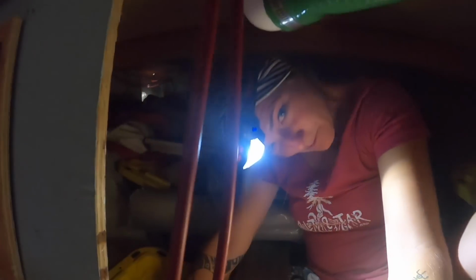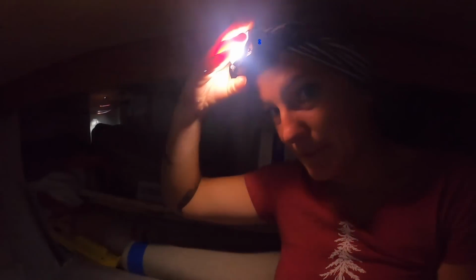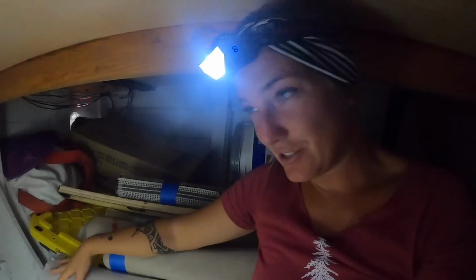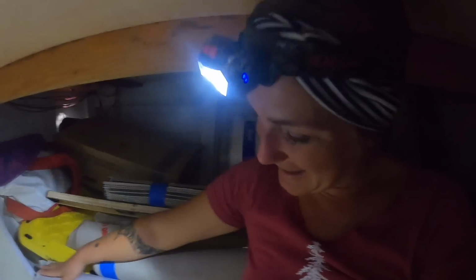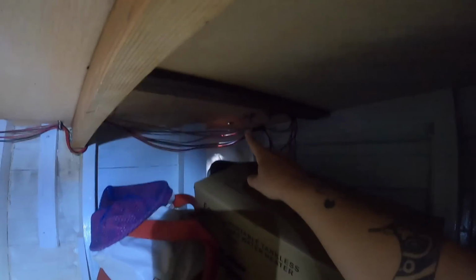Okay, running propane lines, so we can get the propane tank out from inside of the boat and hopefully not blow ourselves up. That would be good. Welcome to the aft deck, where we've stored all of our excess everything. Tools and fabric and canvas for the sail covers. There's the hole Garrett cut.